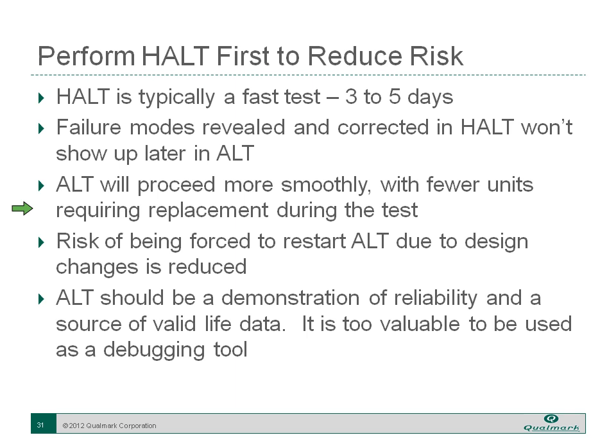One of the expenses associated with doing HALT is I have to use units to do HALT. That's very true. But that means that there's fewer units you're going to have to replace when you get into accelerated life testing. And that decreases the cost of accelerated life testing. And this point, the idea of actually being forced to restart accelerated life testing because you've had enough major changes in the design from what you learned in the early accelerated life testing that nothing's valid that you've done and you've got to start over. The chances of that happening has been reduced significantly by getting rid of failure modes before you get into your accelerated life testing.